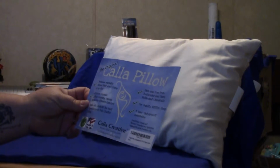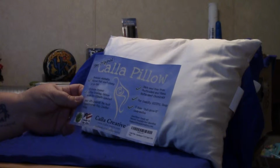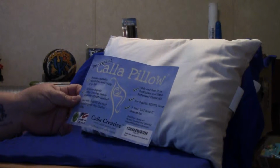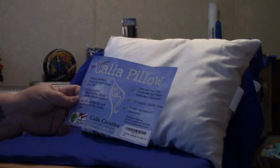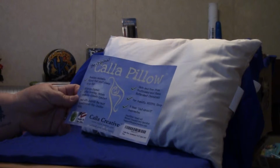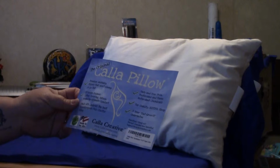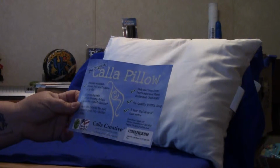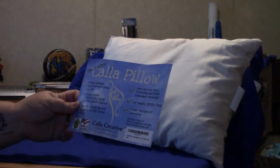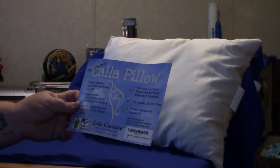What we're looking at today is the Calla Pillow. It's a premium washable pillow that doesn't clump or go flat. It's U.S. grown organic cotton covering, satin woven for ultimate comfort. Made with Calla Feel, the best hypoallergenic polycluster filling, safe and free from pesticides and flame retardant chemicals. It is made for quality, restful sleep, and it has a 3-year outgrow guarantee.